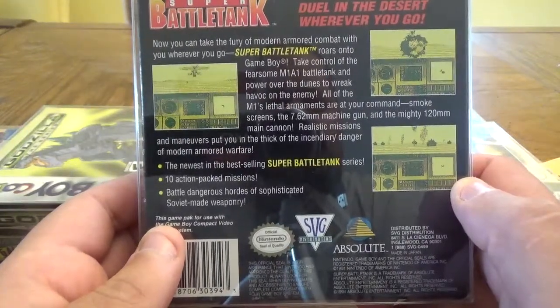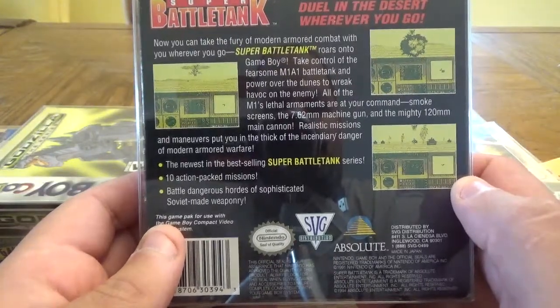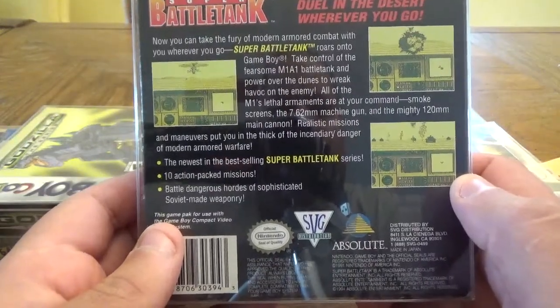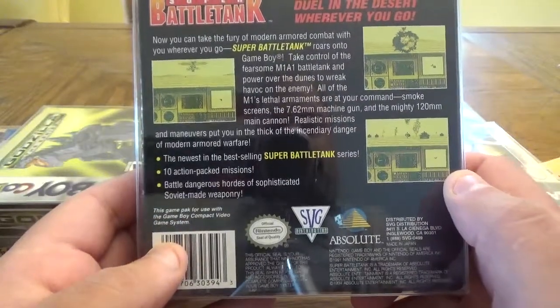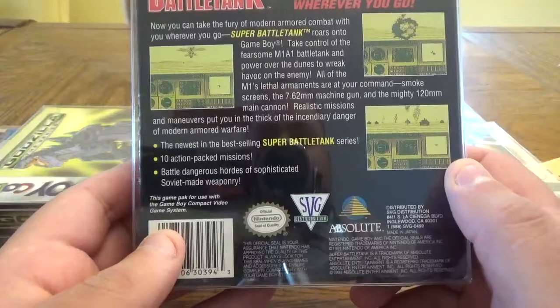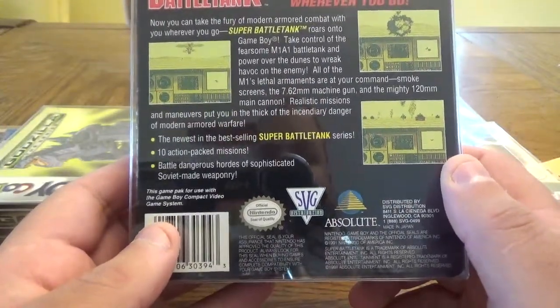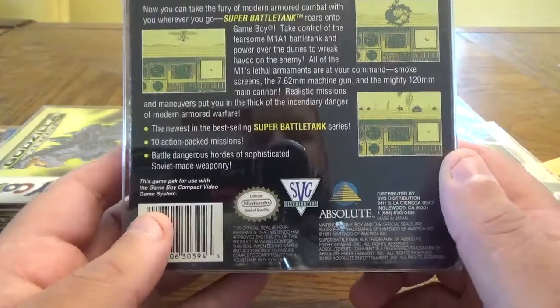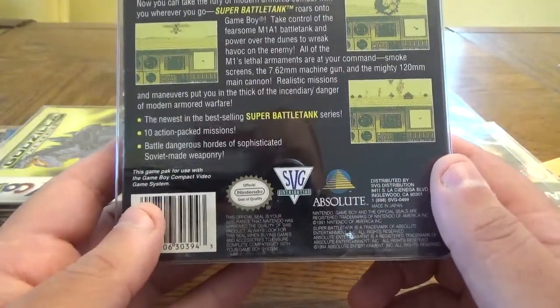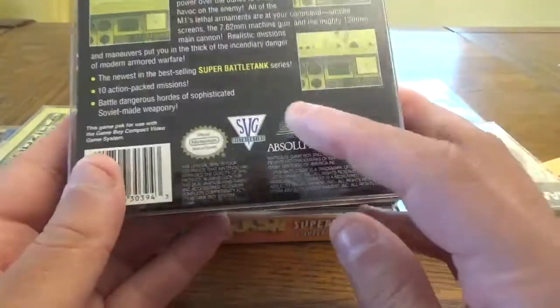All of the M1's lethal armaments are at your command. Smoke screens, the 7.62mm machine gun, and the mighty 120mm main cannon. Realistic missions and maneuvers put you in the thick of the incendiary danger of modern armored warfare. The newest in the best-selling Super Battle Tank series. 10 action-packed missions. Battle dangerous hordes of sophisticated Soviet-made weaponry. This game pack for use with the Game Boy Compact video game system.